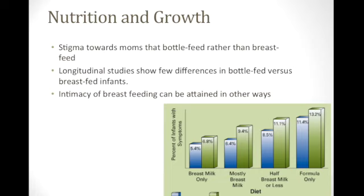Here in the graph, you can see some of those short-term differences that happen in infants. In blue is the prevalence of diarrhea, and in green is the prevalence of ear infections in infants who are either breastfed only, who receive mostly breast milk, about half of their calories from breast milk, or everything from formula. So what you can see here is that the more formula that infants are fed, the higher the rate of diarrhea and the higher the rate of ear infections. Those are short-term effects. Basically, once you get beyond the age where infants are consuming formula, those things disappear. So again, no longitudinal, long-term effects of bottle feeding, but there are some of these short-term effects.